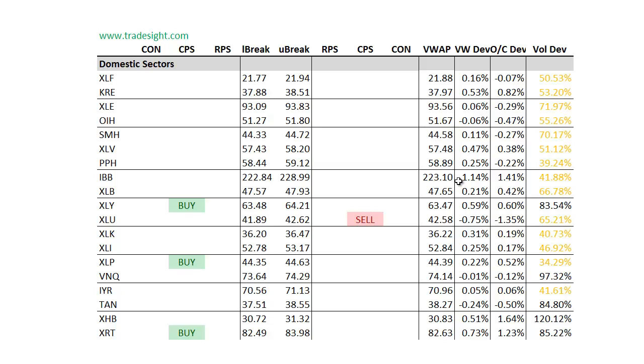IBB is also having a pretty decent day. They're really coming on fairly strongly here in the afternoon. It's more than 1% above the VWAP, which means that as we go into the close Friday, they're still bidding for this issue. One downside is the XLU. Got a downside CPS there. That's pretty weak today. It's pretty weak below the open, and it's also decently below the day's VWAP.